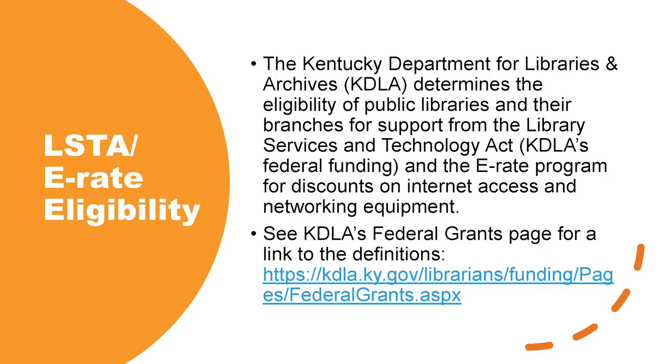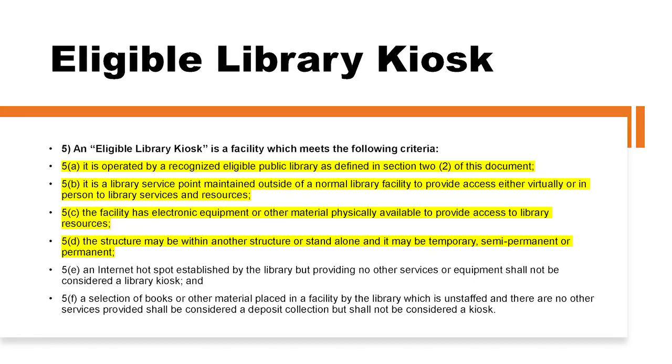So KDLA is responsible for creating eligibility definitions for what a public library is, what an eligible bookmobile is, what a kiosk is. And if you grab a copy of the packets at the back, there is a printout of the public library determination spreadsheets from the KDLA website. So for eligible kiosks, of course, your library itself has to be eligible to receive federal funds from the Library Services Technology Act. Which means you've got paid trained staff, a regular schedule, you're providing free library services to people in the county, and of course your director is certified.